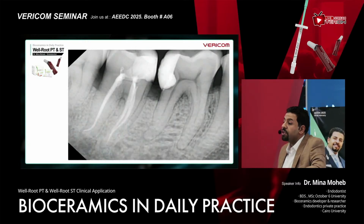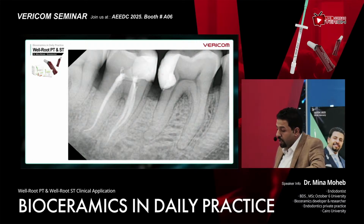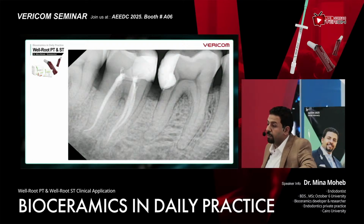And here is the 1-year recall. Both teeth are completely asymptomatic, both with no radiographic finding. The first molar responds normal to cold.